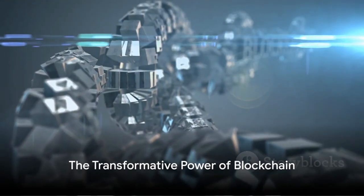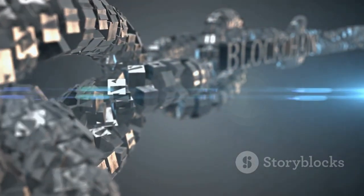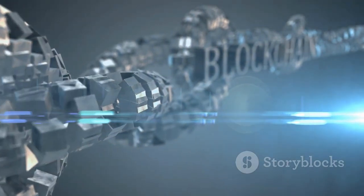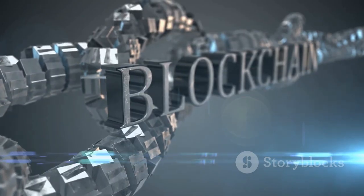Extending beyond cryptocurrencies, ensuring food safety, streamlining transactions, expediting stock trading, securing drug supply chains, revolutionizing how industries operate, the inevitable impact of blockchain on our world.